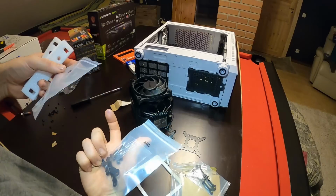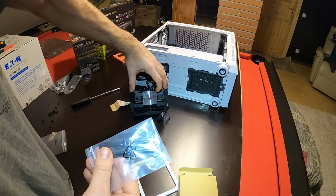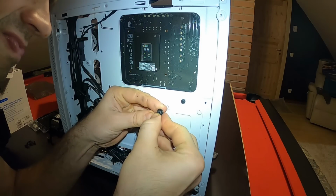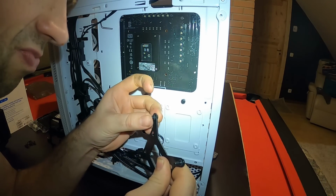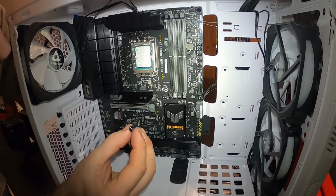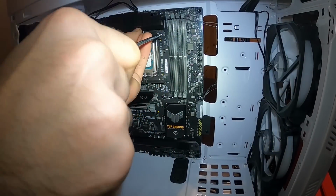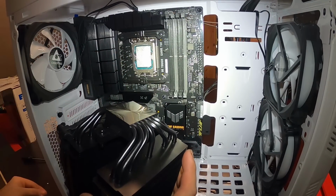Oh, okay. So Intel, AMD. We are the Intel part. I think this is the backplate, which goes on the back side of the motherboard. And these two should go on the cooler itself. Man, this thing is starting to piss me off. Don't forget to remove the label, man. I do hope it will fit.